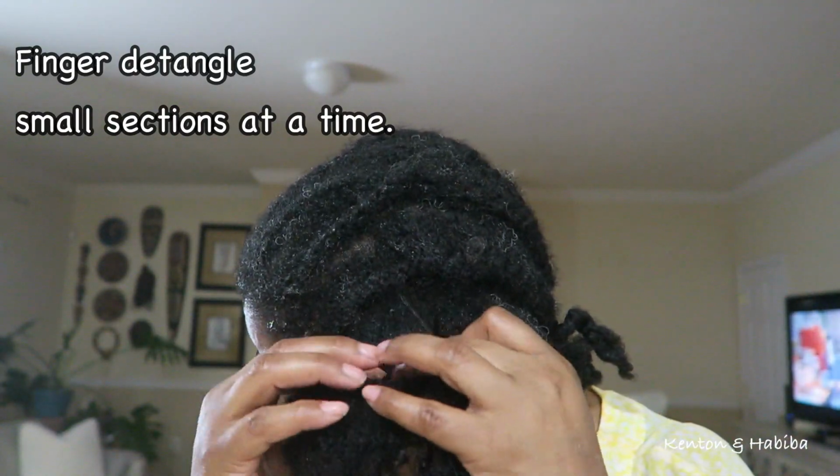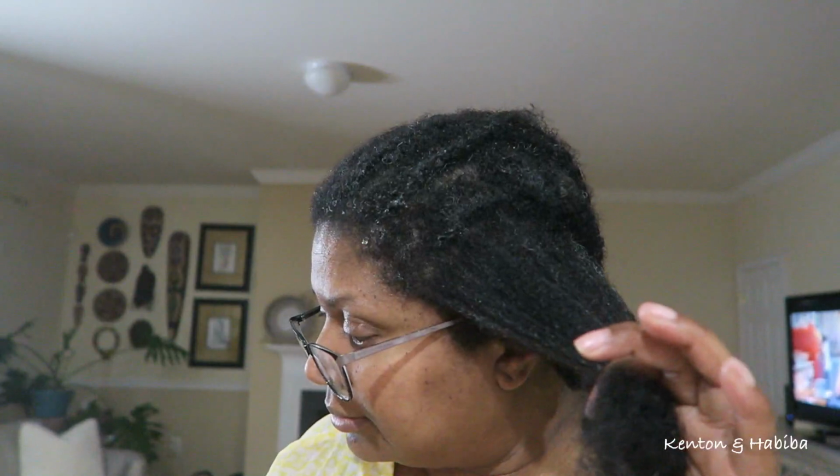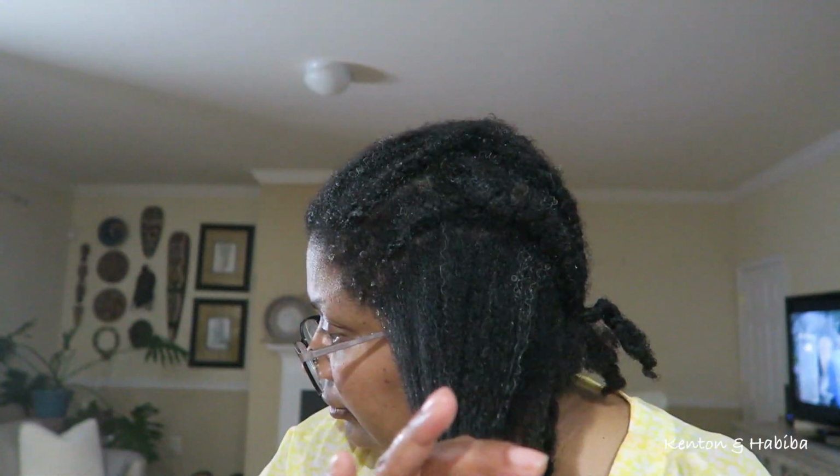So that's pretty much a lot of what this routine is about. Finger detangling, moisturizing, and making sure that you remove any shed hair before you use a comb or pick or whatever tool you have.